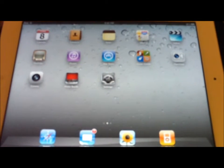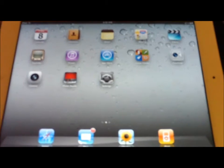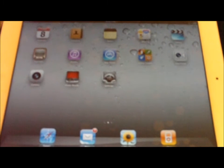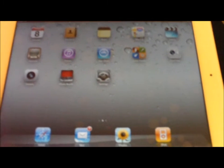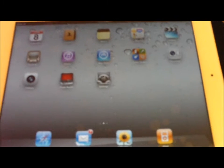Another thing I regret them putting on this thing is the flash on the back-facing camera, which is really ridiculous. But the overall design of the iPad 2 is really incredible. It's thinner, it's lighter, and the battery life stays the same. They still managed to keep the same 10-hour battery life, which is really great. So Apple, kudos for that. Okay, it turned off. Let's get it back on.